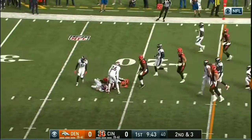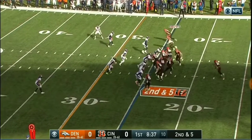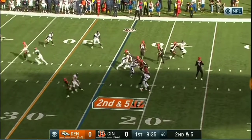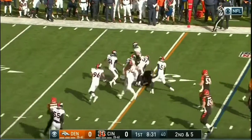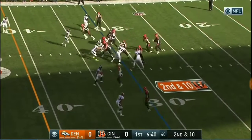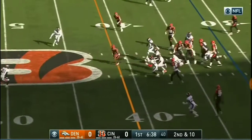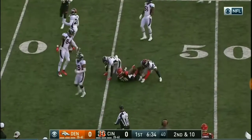With a hesitation maneuver. Nicely done by Mixon. And make it prove that he can go up and down the field. Play action from Driscoll on 2nd and 5. Well protected underneath. This is Mixon. Driscoll from the gun. Hands off to Mixon again. Mixon breaking tackles, showing the wheels, and is inside Denver territory.